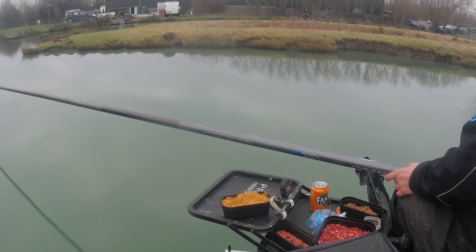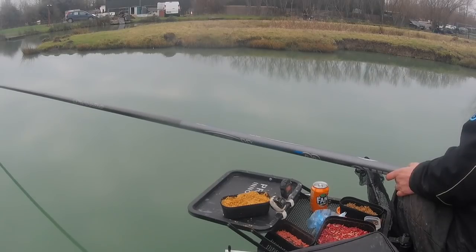You obviously can't see where I'm fishing on the camera because it's white out of the shot here to the left. I'm virtually in front of the platform next to me. Not quite, almost down the middle. So 12.5 metres to my left, sort of fishing in the deep water.